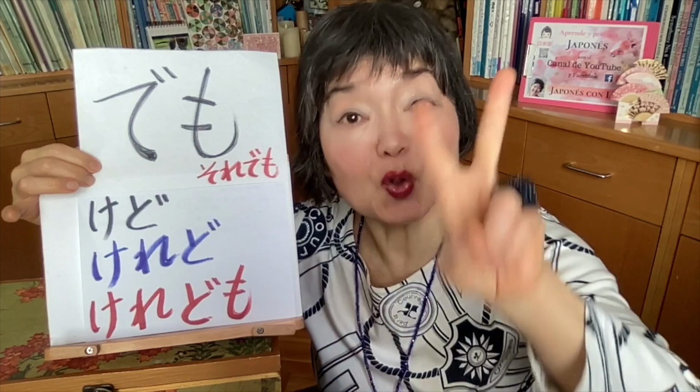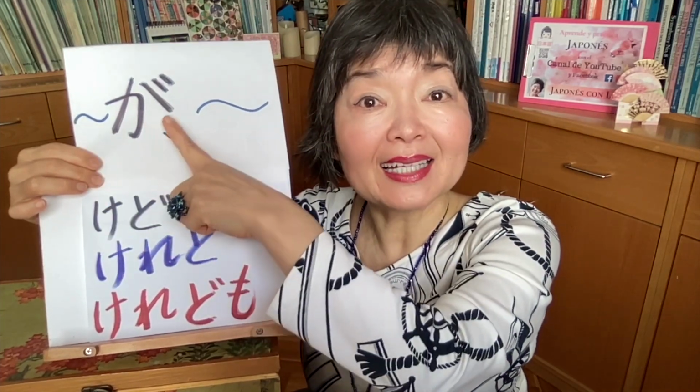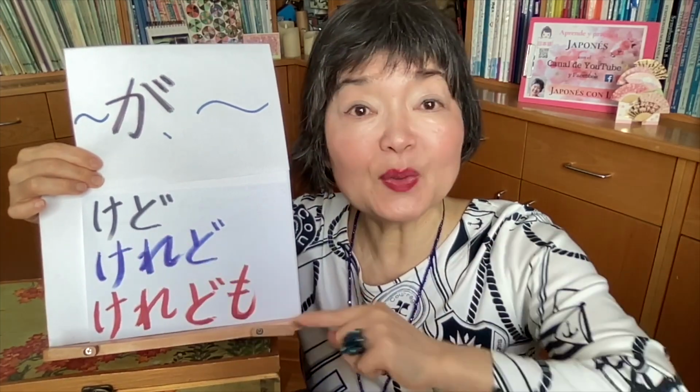The first sentence and period. Demo, other sentence. So it's going to be two sentences in this way. But there's other way of using, just like ga, comma, and other one. So it means we can connect and we can get only one sentence.